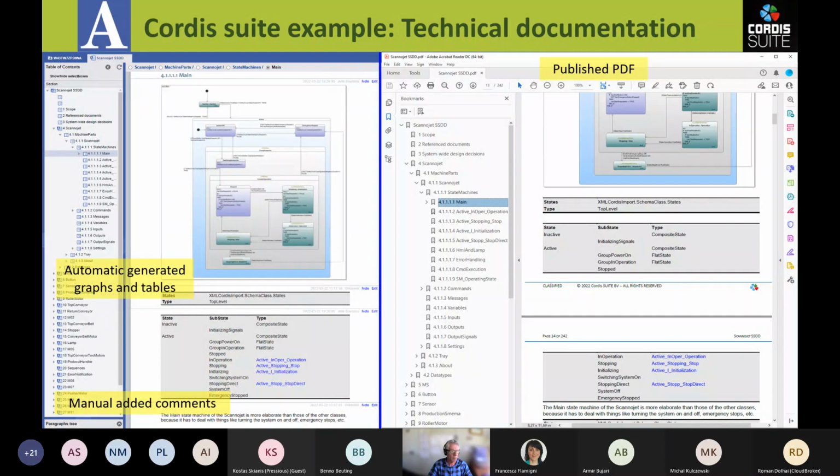But if you open the Author-e environment, on the left side you will see the Author-e document as it is in the Author-e suite. You see, for example, that those images and tables are generated automatically by the CORDIS suite, but content can also be added manually. This can be done in our environment, but it can also be done from the CORDIS suite. And on the right side, you see the result. For example, this is a PDF which is published, but we have different outputs as well.